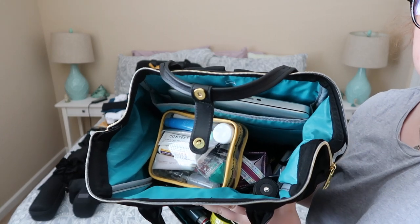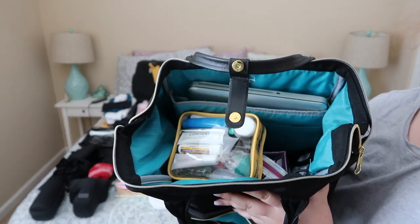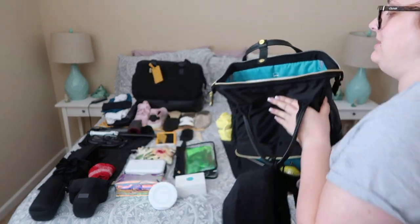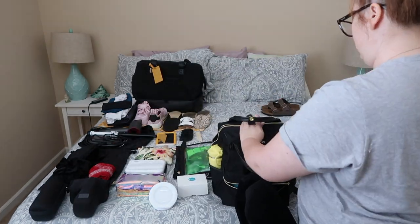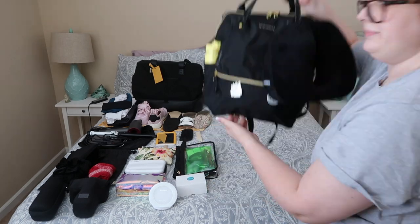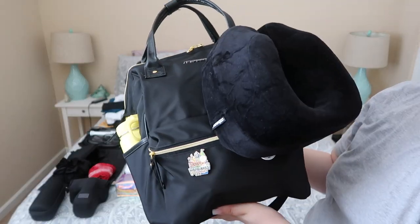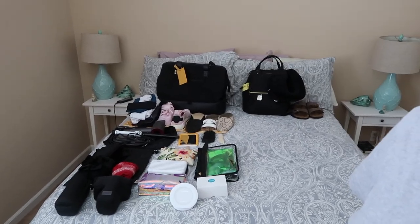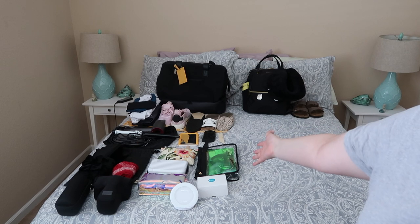Okay, so now you can see everything is in my bag. I've even got my giant MacBook in there, even though I'm going to have a much smaller laptop. So let me zip that up. And there we go. That's my whole backpack that I'm going to be bringing. Oh my God, it's heavy. Now we are going to shift over to all of this wonderful stuff.